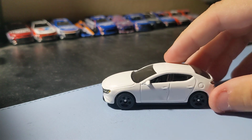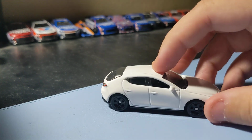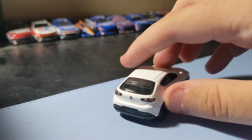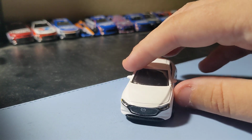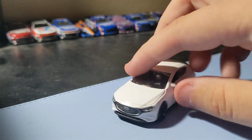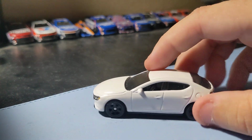Next up is the Mazda 3 in white. Pretty neat little casting. I like the way it looks. I like the front end. I like the white on it. It has front and rear decals, which is all you really need. Just a pretty decent little Mazda 3, so yeah, I really like this one. Looks really good. So that's really awesome.